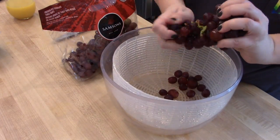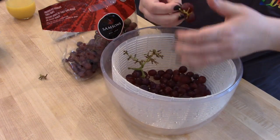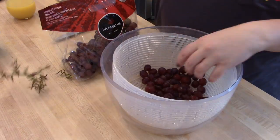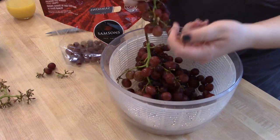Now, I know grapes are not keto, but we definitely like to have those on hand, especially for the kids, and Adam will eat them as well. He doesn't really do strict, as strict low carb or keto like I try to during the week.